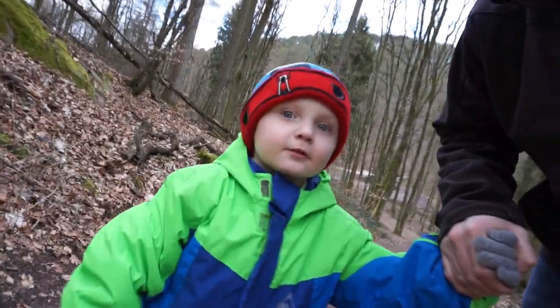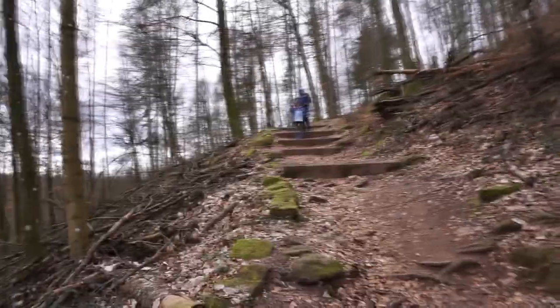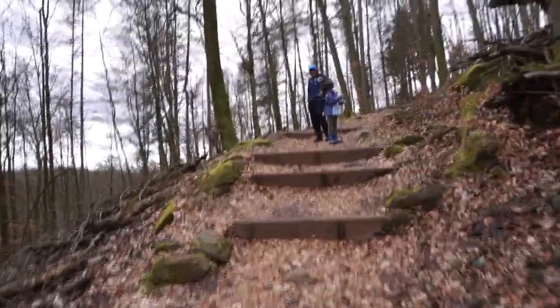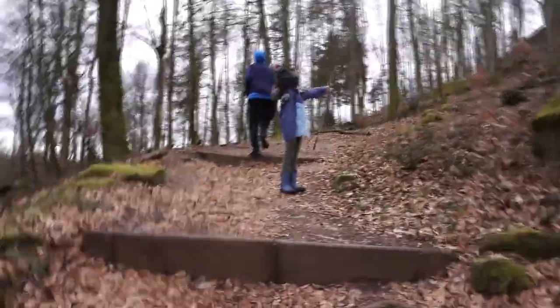Hey. Where are we going? To the castle. Aww. We're going up to the castle. Hello. Say hi. Hi. Making our way up to the castle top. Some pretty robust stairs. My mom's already probably at the top of the stairs.